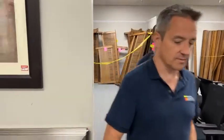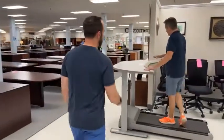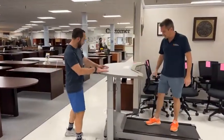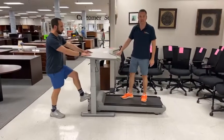Next, let's talk about the height adjustable desk and treadmill. Oh, man. Okay. So who doesn't love a good treadmill desk? We can plug this in for you, show you how it operates, but this is a treadmill desk. This goes up and down. You can control it. You put in your weight here. It's secret.